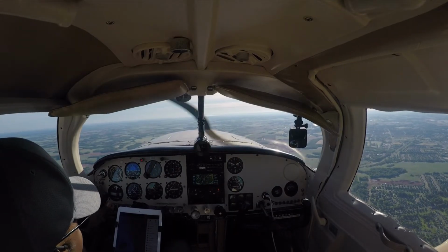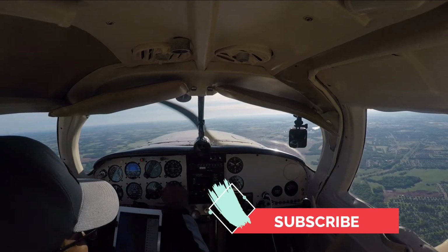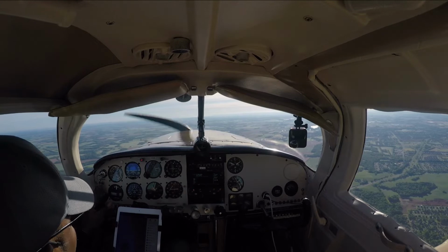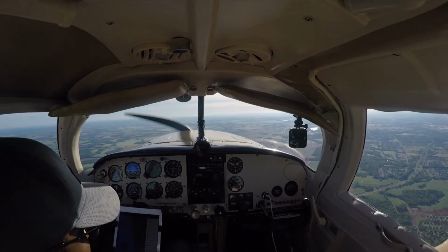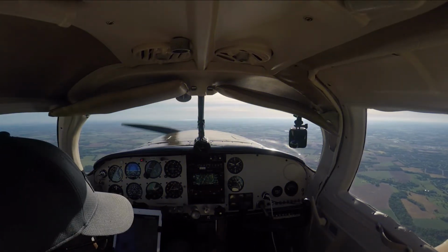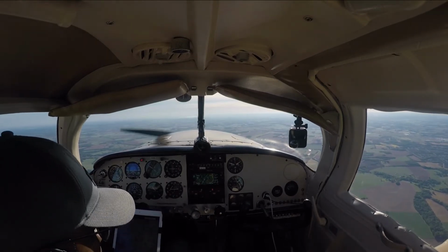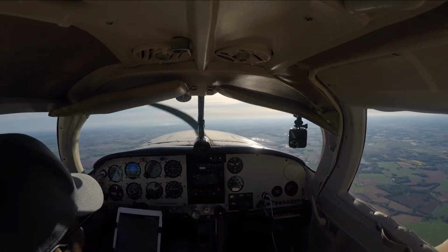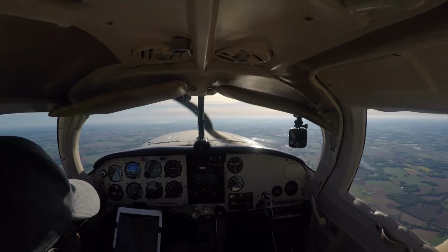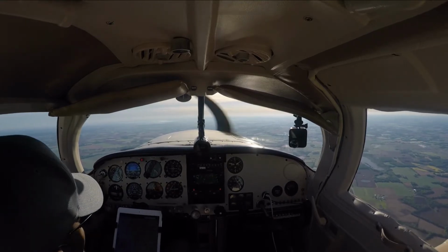Campbell approach, Mooney 177 Foxtrot Delta, calling with a request. Mooney 177 Foxtrot Delta, Campbell approach, altimeter 29.95. 29.95, Mooney 177 Foxtrot Delta, squawk 5620, maintain VFR. 5620 for 7 Foxtrot Delta. Mooney 7 Foxtrot Delta, radar contact 5 miles to the northeast of Outlaw Field, altitude indicates 4,200. Affirmative, 4,300 right now for 7 Foxtrot Delta.